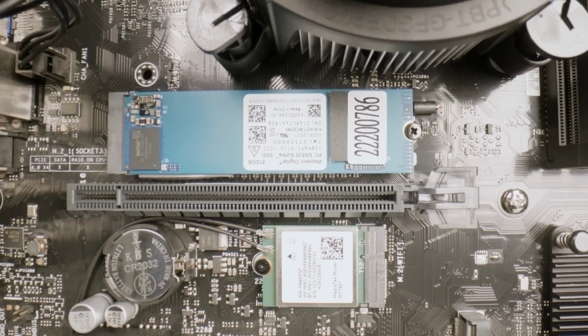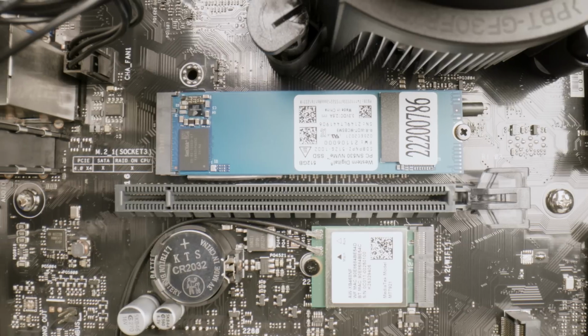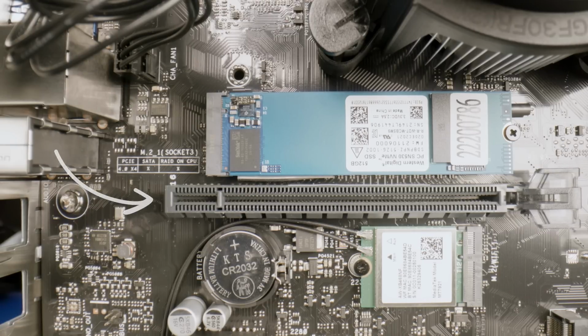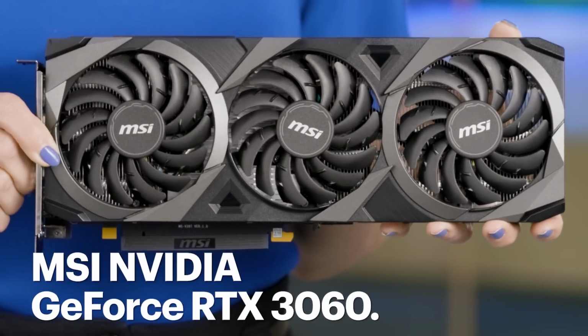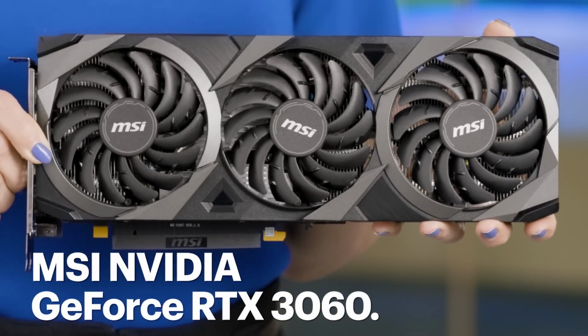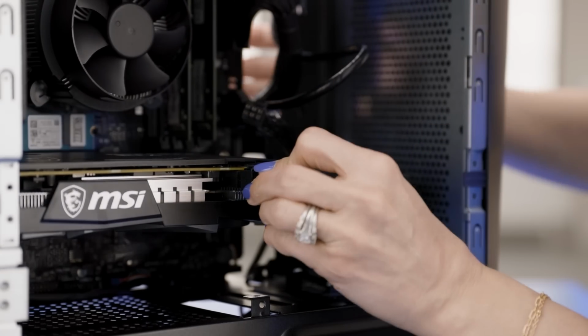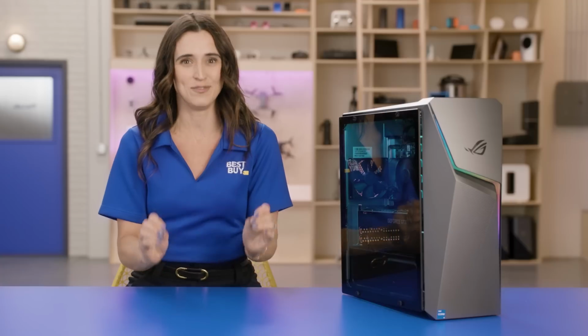It's a PCI Express slot, also known as a PCIe. This is common in most newer computers, and it's the one I'll be using for my new GPU. And speaking of, spoiler alert, I went with this NVIDIA GeForce RTX 3060 from MSI. It has some upgrades like 12 gigabytes of memory, better ray tracing, and tensor cores, which are a good fit for my needs. But let me explain what I considered when shopping for one.